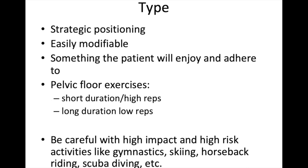If they love bike riding or they love swimming, we're going to use that in order to improve adherence. Pelvic floor exercises are really, really beneficial, and you can really progress them and regress them easily.